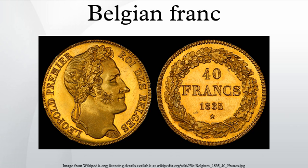Between 1901 and 1908, cupro-nickel 5, 10 and 25 centime coins were introduced. In 1914, production of the 1 centime and all silver and gold coins ceased. Zinc 5, 10 and 25 centime were introduced in the German-occupied zone, followed by zinc 50 centime in 1918.